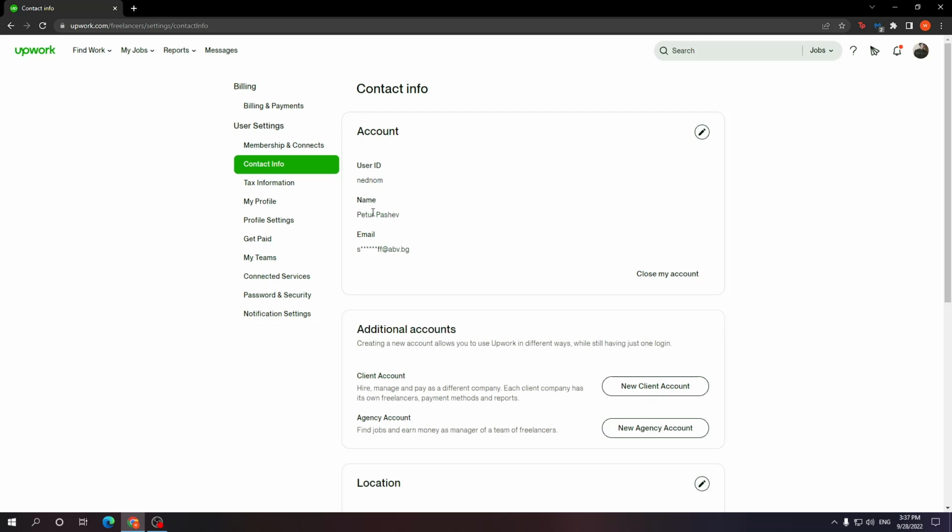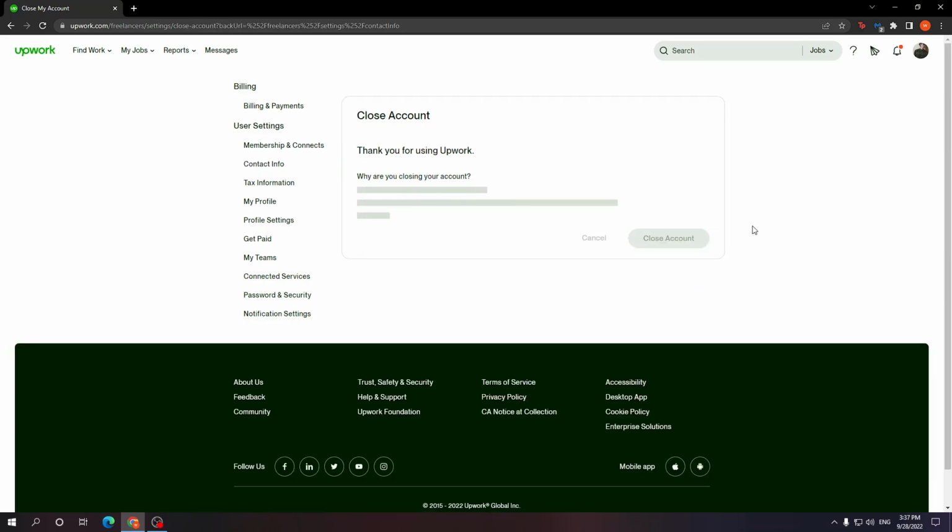Okay, so from here we see the option close my account, but another thing which you need to pay attention to before closing it, you shouldn't have any active gigs and you shouldn't have qualified for any active gigs. Now if you meet that criteria and you haven't applied for any active gigs, you can just press on this button, close my account.